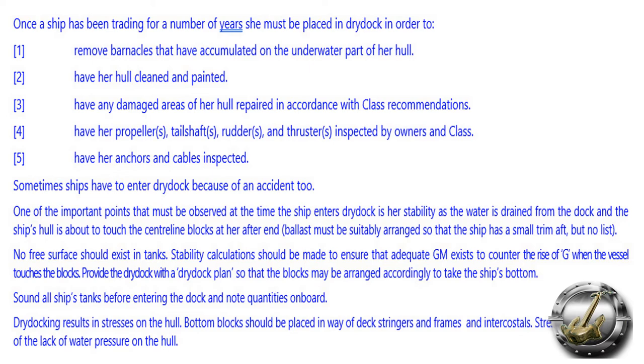The dry dock should be provided with a dry dock plan, so that the blocks may be arranged to take the ship's bottom. All of the ship's tanks must be sounded before entering the dock, and a note should be made of the quantities on board. Dry docking results in stresses on the hull. Bottom blocks should be placed in way of stringers and frames and intercostals. Stresses do occur as the dry dock is drained because of the lack of water pressure on the hull.